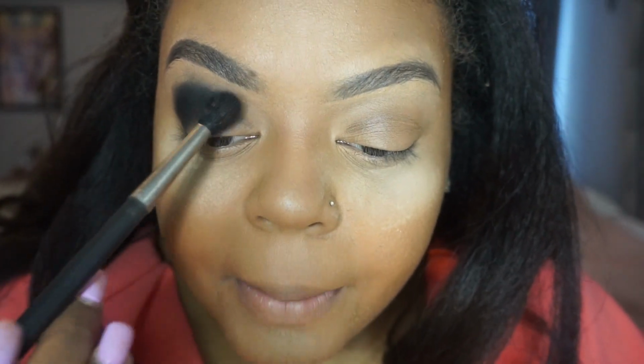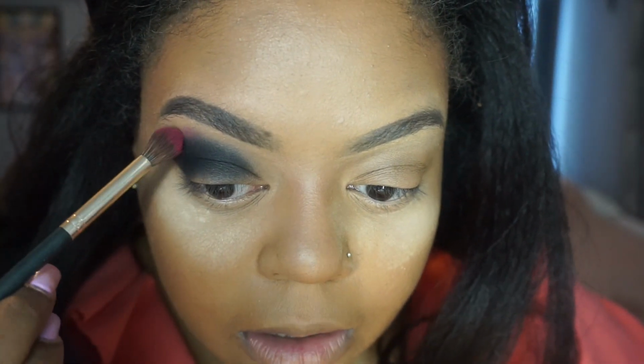And this, honey, this palette is really pigmented. As you can see, I did not use a white base or anything. So you guys saw that I'm working on my bare lids. Not bare lids, but my concealed lids. Now I'm taking a fluffier brush right here, and we're going to go in with that pink color, and then we're just going to buff out the edges of that harshness of the black. So I'm just going to blend out the edges.